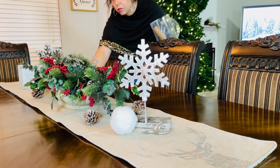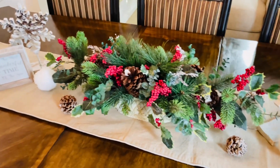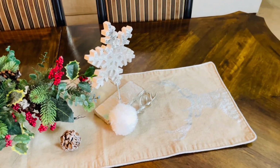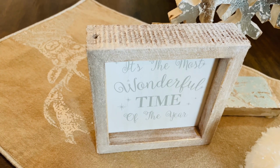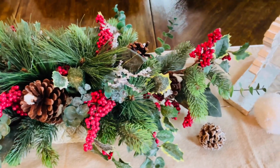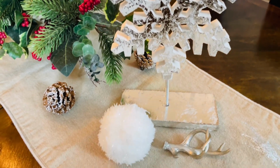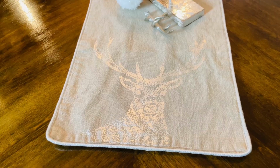Since we won't be eating at our formal dining table this month, I just wanted to keep it decorated but very simple. I know some might think that this "It's the most wonderful time of the year" sign might feel like Christmas, but to this Texas girl who does enjoy the winter, it is the most wonderful time of the year. And I'm trying to enjoy every bit of it before that Texas heat comes around again.